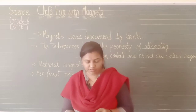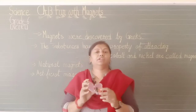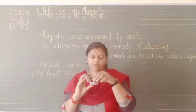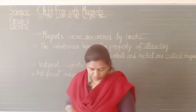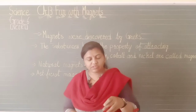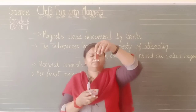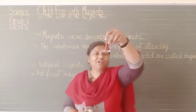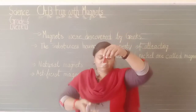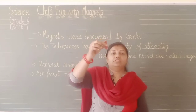See students, I have some materials. These are some of the pins. You can see clearly this contains a pin, isn't it? Pins, safety pins. This is a plastic cap and one coin also I am having. Now as soon as I bring this magnet near this pin, what a magic happens, isn't it? You can see that this is the magnet, in this there are the pins. Let me see what happens. Isn't it a magic? You can see that these pins got stuck to this magnet. Yes, though I kept it, it is easily stuck. It is not getting dropped. So this magnet attracts it.